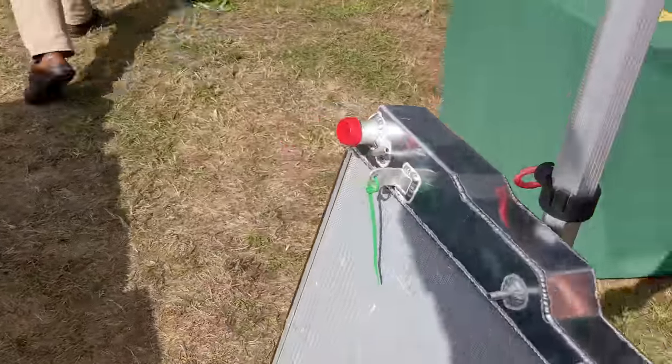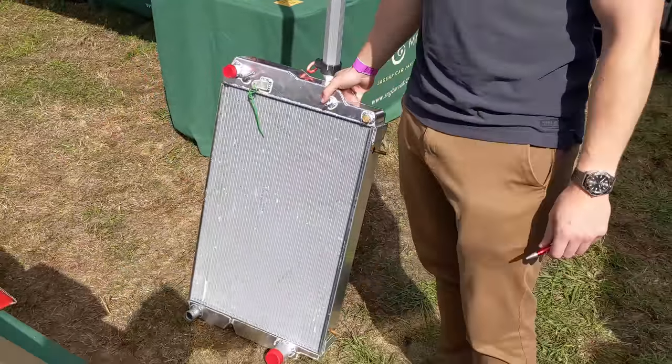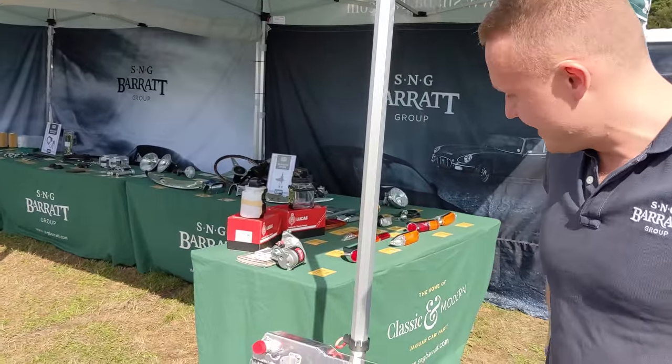What's that for? Well, I was hoping you might be able to tell me. Honestly, that might be a Mark 10 or a 420. I'm not sure. We can't work it out. We've been asked a few times this weekend, but yeah.